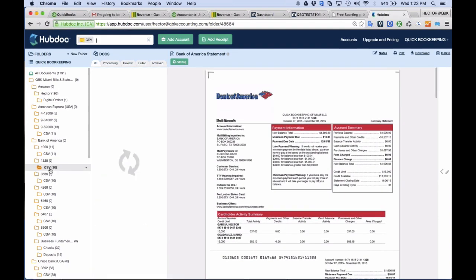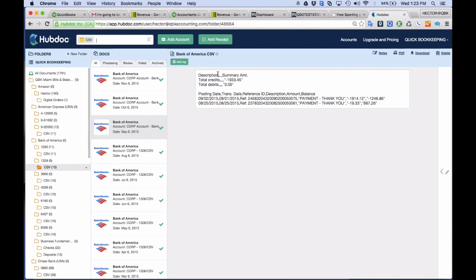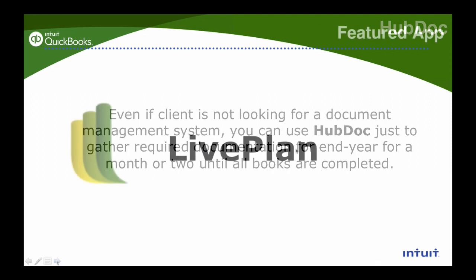I'm going to show you the CSV file real quick. If I wanted to see the transactions, you can actually download the CSV file that you can open in Excel. And if you're an Excel lover like I am, you can do pretty interesting things with an Excel file. So that in summary is HubDoc. I'm going to go ahead and go to the next slide.